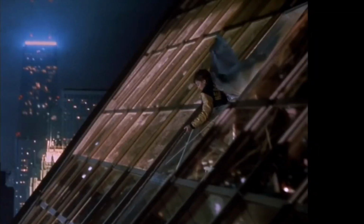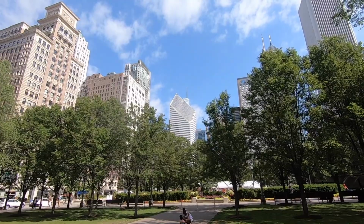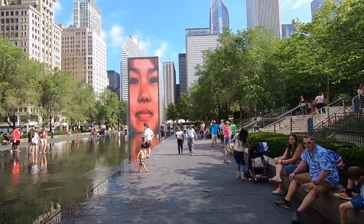One of the things I really like about Chicago are all the movies that get filmed here. If you look behind me, Adventures in Babysitting. She ended up sliding right on the face of the top of that slanted roof. That's Jonathan! Look!